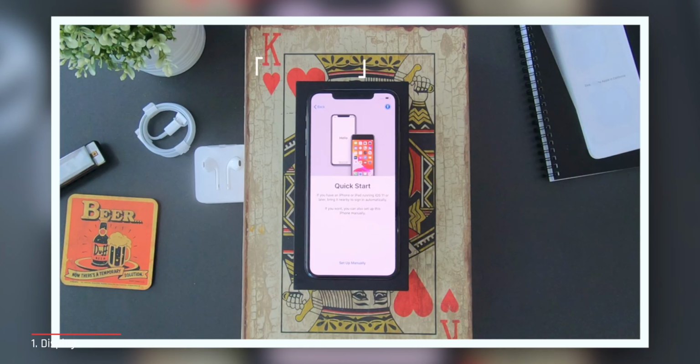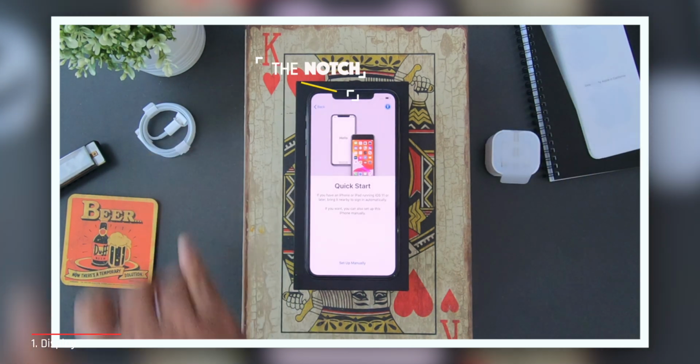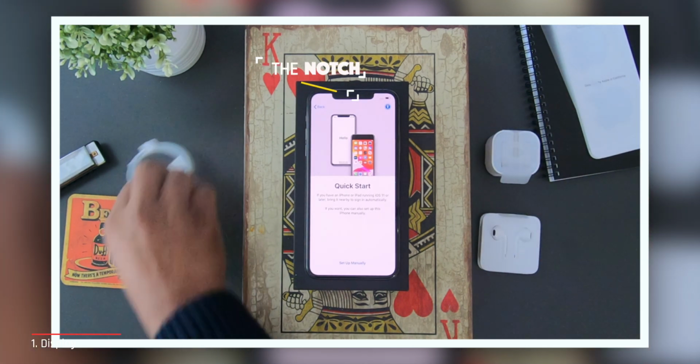First up, we have the display. And yes, the notch is still there, but you know what? I'm fine with it. It's not as distracting to me, but if Apple were to come out with a screen without the notch, I would love it.